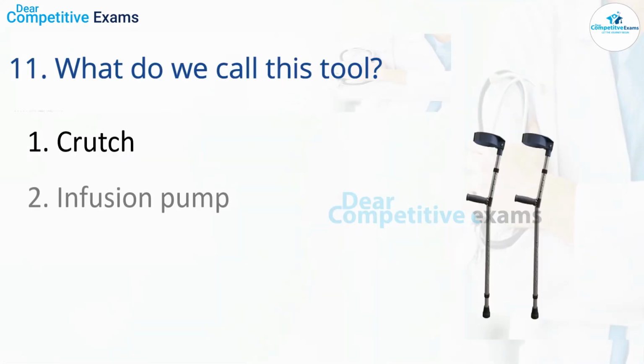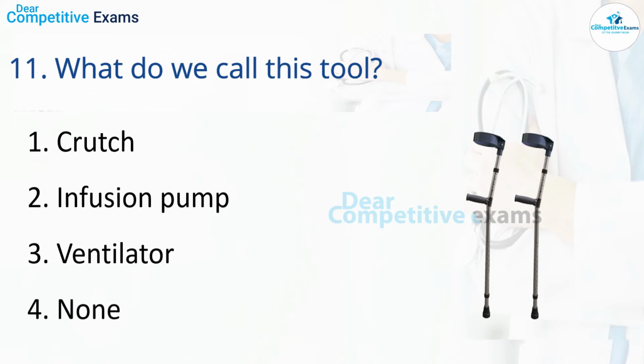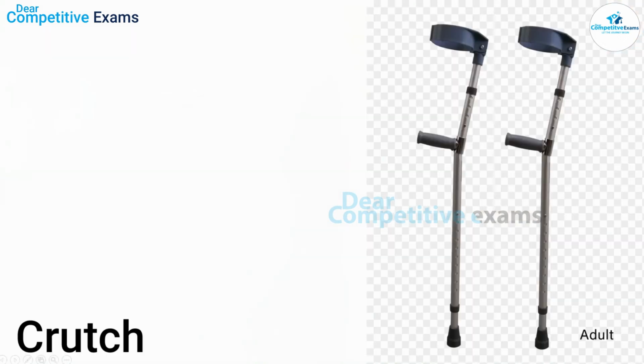What is this device known as? We call it a crutch, or infusion pump, or ventilator, or none. The right answer is that we call it a crutch.